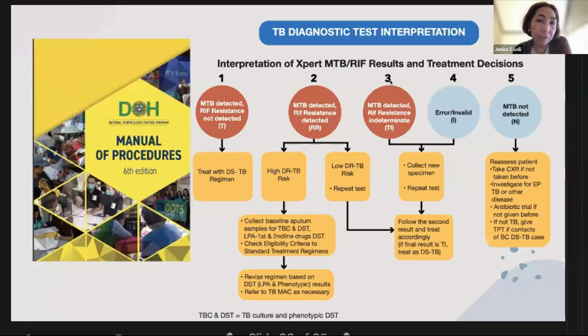If your Xpert MTB result shows MTB detected, rifampicin resistance not detected, then you can treat the patient as a drug-susceptible TB case. Drug susceptible means you can still use your HRCE regimen. Now if the result is MTB detected, RIF resistance detected, then you have to determine if your patient is at high risk or low risk for drug resistance. Please remember that HIV cases are already considered high risk for drug-resistant tuberculosis. So if your patient is HIV positive and the Xpert result shows MTB detected, RIF resistance detected, they should already be referred to a PMDT facility, or Programmatic Management of Drug-Resistant TB facility, for MDR-TB treatment.